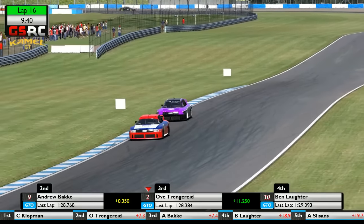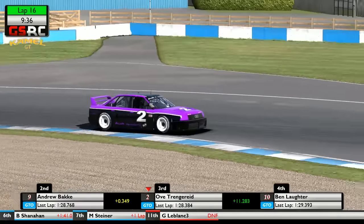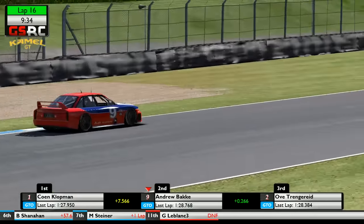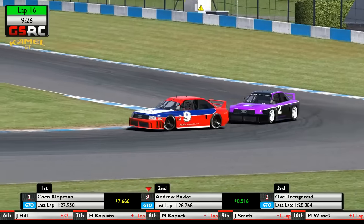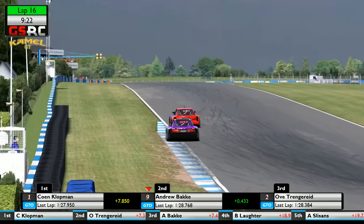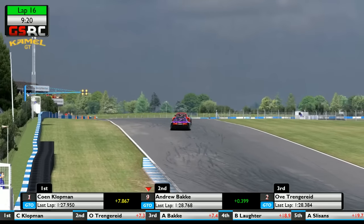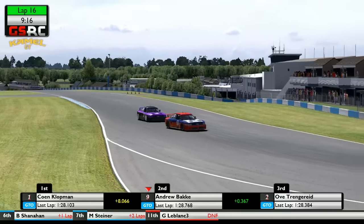Yeah, it looked like a bad corner exit from McLean's from Andrew Backey. Ooh, slides it in to the chicane, though. He is really pushing that car. Once again, I'm not sure if Ove is going to have an opportunity as they come down to Melbourne. This is where he got his chance last time off of this corner. Can he do it once again? A little bit smoother on the power from Andrew. And they're going to be dead even coming up to this final corner.